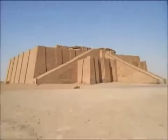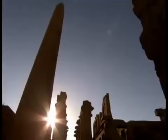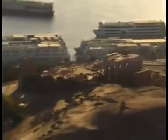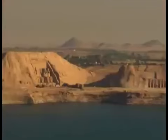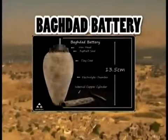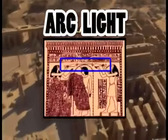Remains left from ancient Egypt, the Mayans, and the Sumerians indicate the branches of science such as electricity, electrochemistry, electromagnetics, metallurgy, hydrogeology, medicine, chemistry, and physics were used to a considerable extent. Electricity was efficiently generated and widely utilized in ancient Egypt. The Baghdad battery and the first arc lights were used at that time.